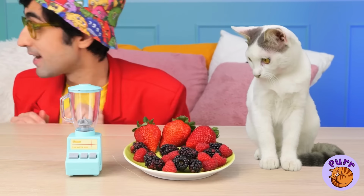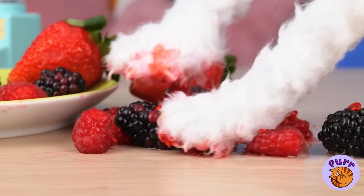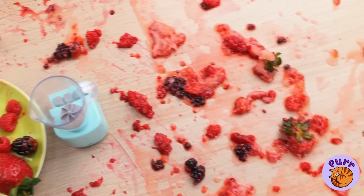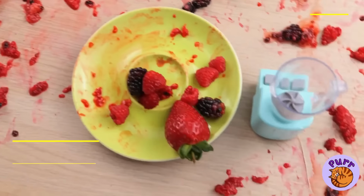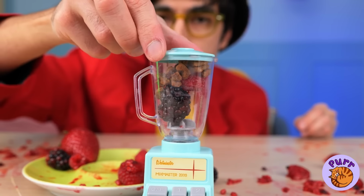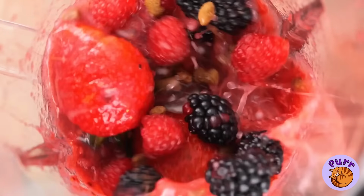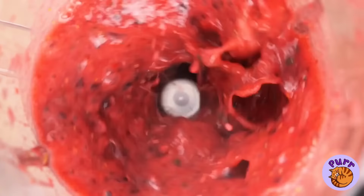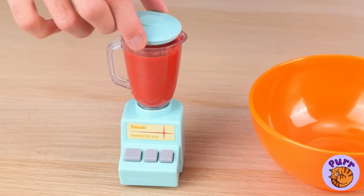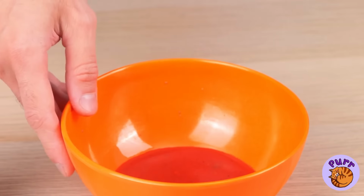Ooh, berries! Hey, don't play with your food. And keep your paws to yourself. Ugh, what a mess. Next time, just use the micro mixer. All you do is push a button. And there's no mess to worry about. Let's pour this mix into a bowl for our kitty cat friend to enjoy.